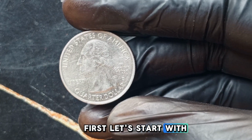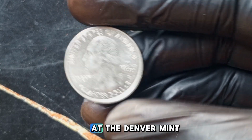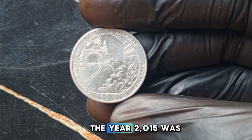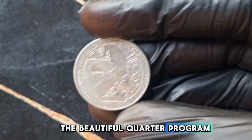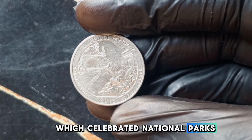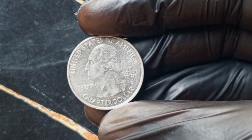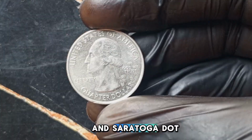First, let's start with a little background. The D mint mark on a coin indicates it was produced at the Denver Mint, one of the primary U.S. mint locations. The year 2015 was part of the U.S. Mint's America the Beautiful Quarter program, which celebrated national parks and sites across the country. That year, there were 5 designs released, featuring different parks: Homestead, Kisatchie, Blue Ridge Parkway, Bombay Hook, and Saratoga.